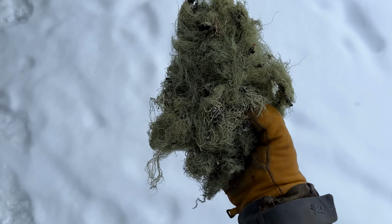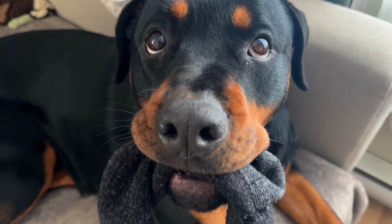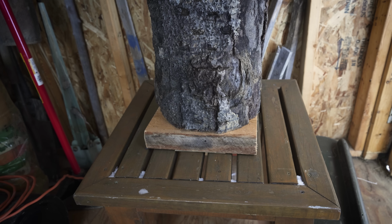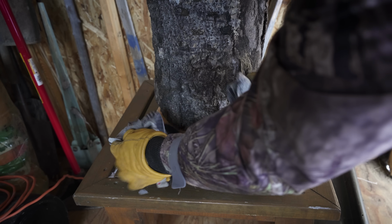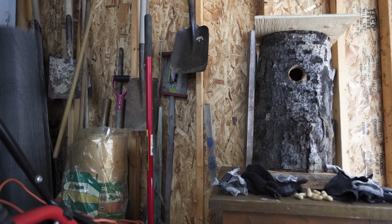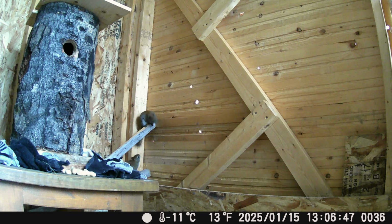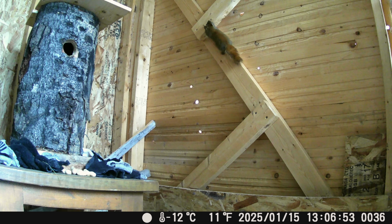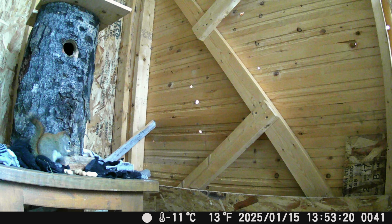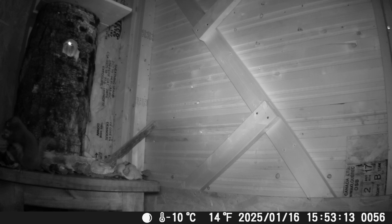I filled it with grasses, lichen, and shavings, but wanted something a little warmer. Now, I don't want to name names, but somebody in our house likes to steal and rip socks, so I cut them up and left them outside the box. It took a few days for them to get comfortable with the new setup. After finishing up my peace offering of peanuts, they got started on bringing in the socks.